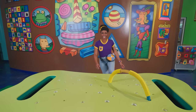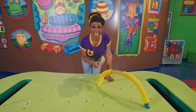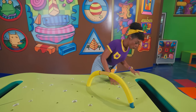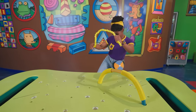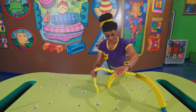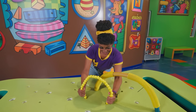Whoa, what's this? Oh, we can build something out of these pieces. Let's give it a try. Ooh, I wonder what's in here. Whoa! This is really bendy. Ooh, let's make another bridge.